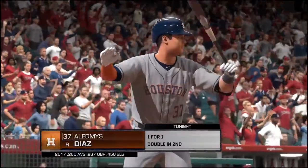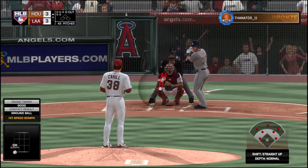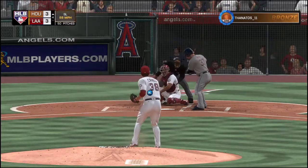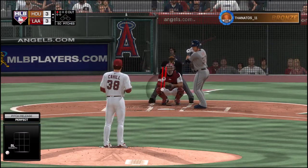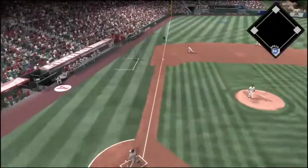And that'll bring up Aledmys Diaz. He'll try to get it going here to begin the fourth. He's ready. Here's the first offering. And that slider's almost in the dirt. Now that was a good pitch to lay off. When it starts on the outside half of the plate, that slider right there, you know it's going to continue to run off the plate.